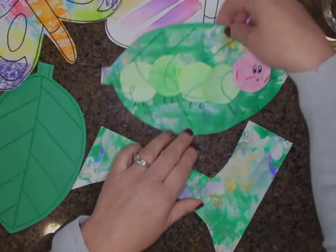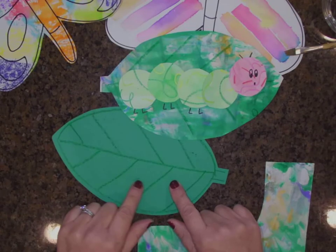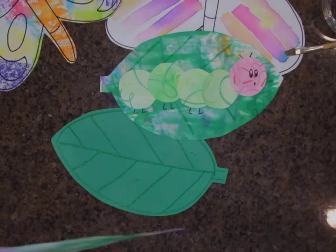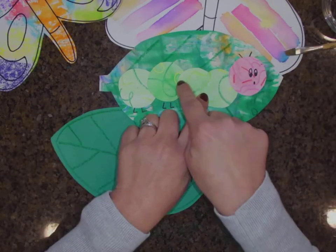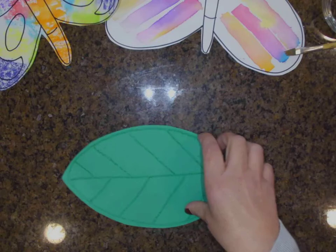So this leaf is made out of shaving cream paper. This leaf right here is made out of construction paper. Now, if you don't have either of those things, do not worry. I'm going to show you how to make your own painted paper. So here we go. We're going to do that first.